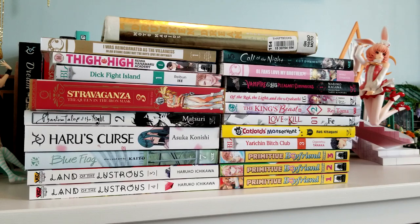Anyways, so that is all of the manga that I managed to pick up in May. Honestly, I think that this is the weirdest assortment of manga I have ever picked up. There is just so much going on here. I have Land of the Lustrous with Primitive Boyfriend with freaking Dick Fight Island. There is everything here.